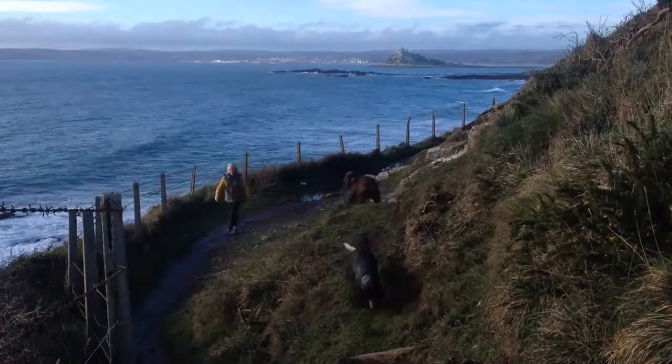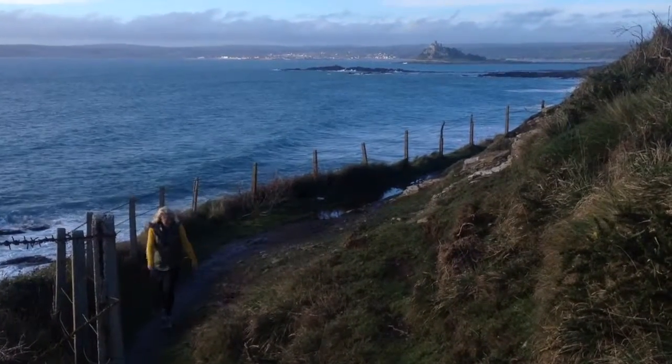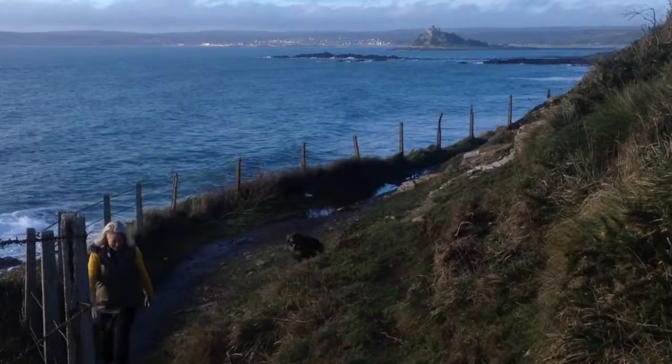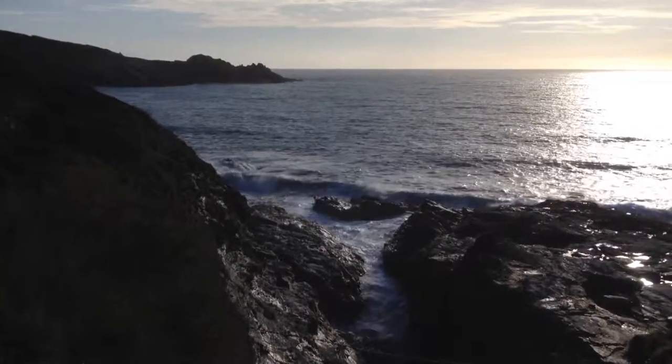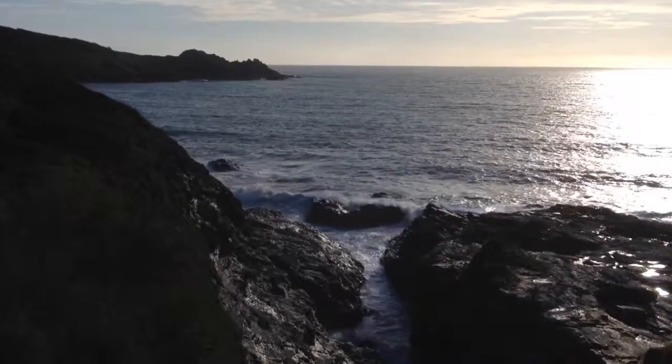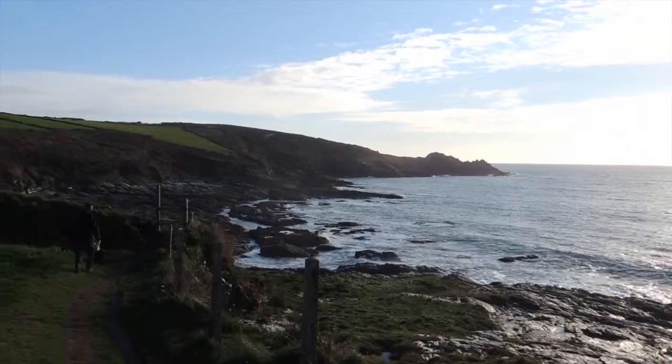It's quite unusual to see this aspect of the mount. Usually you come at it from Penzance End and you just see the other side. Sun glinting off the mount itself. Cudden Point, that's where we're going to walk to in a minute. Gorgeous little crevice with the waves crashing in today. Sea looks really pretty.